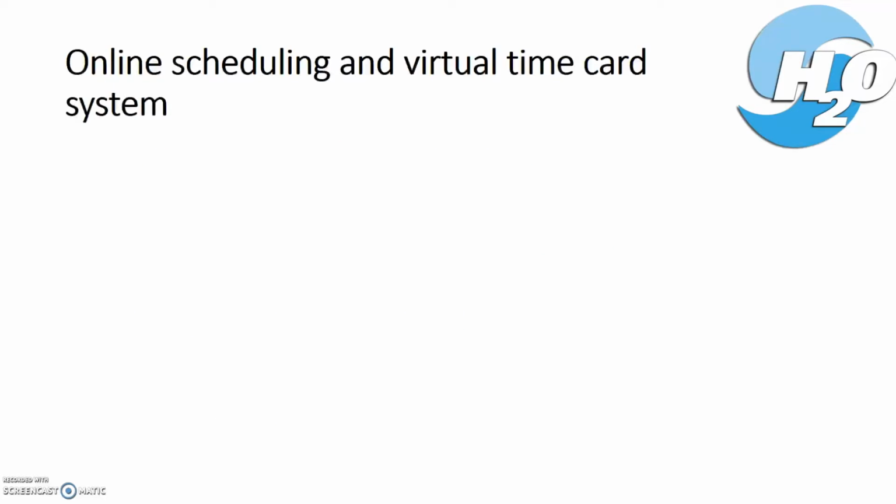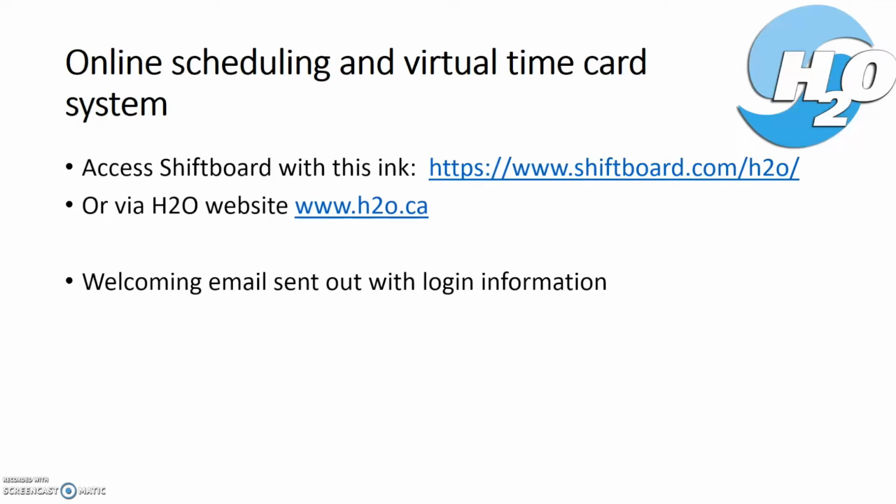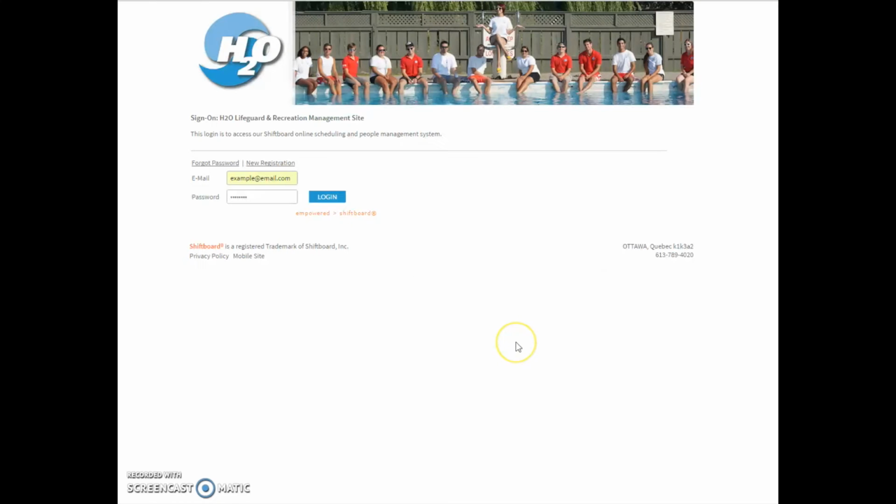Next, we will be looking into the online scheduling and virtual time card system. To access Shiftboard, you can use this link, or you can also access Shiftboard by going to the H2O website. Click on the right-hand side on the page on the appropriate buttons, either for Ottawa-Gatineau employees or for the Montreal employees. You will receive a welcome email from Human Resources with information on how to log in to Shiftboard. If you do not receive this email or are having problems with the system, please contact Human Resources or your supervisor. This is a login screen you will see in Shiftboard.